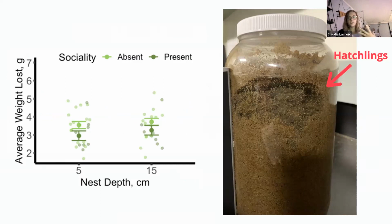Which overall means that there's more energy available for other activities like avoiding predators or finding a suitable overwintering site. In the graph here, you can see the dark green bars represent the clutch with the 10 eggs. We see that it doesn't matter what nest depth they were buried at, they were both lower than the eggs that were hatching alone.